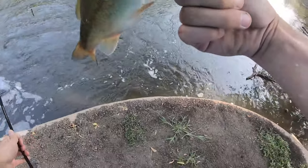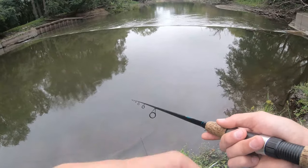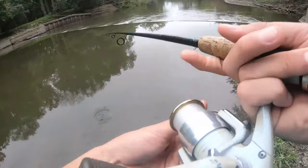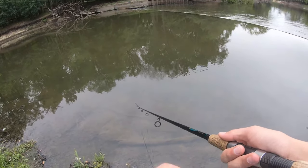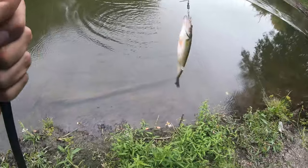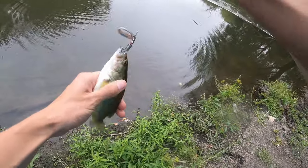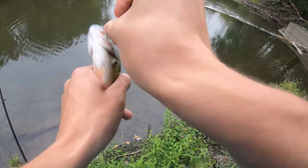Decent size one. I'm gonna get a good release on this one, not let it flop out of my hand. It's a little one, but he will do. Come on.